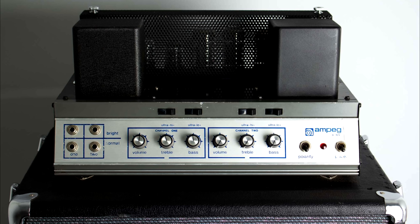Ampeg added a pair of switches labeled Ultra High and Ultra Low that functioned like a Pultec-style EQ, emphasizing specific frequencies by reducing the adjacent frequencies. The Ultra High was centered at 8 kHz, and the Ultra Low was centered at 160 Hz.